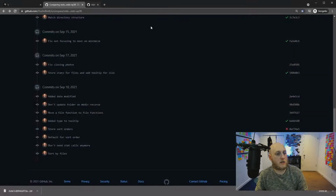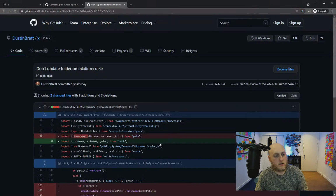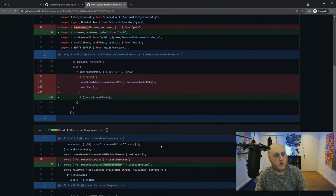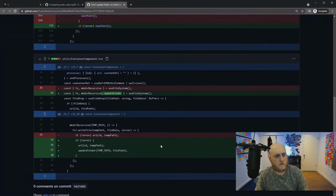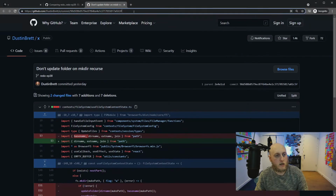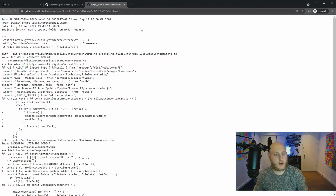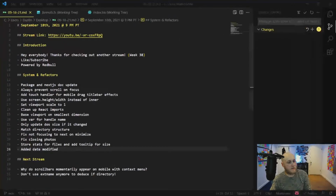And let's see what the next piece is. So, don't update folder on make directory recurse. Oh, this is a different issue I noticed. I think. What is this one? Let's just patch it and then I'll try to understand what it is I changed, because I have a loose memory of doing something related to this. But the reasoning behind it, that's what's relevant.